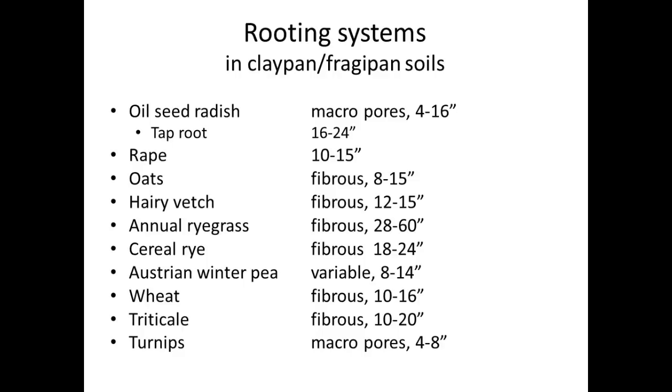Oilseed radish. One thing about oilseed radish, it will make some big radishes if you plant it early enough. Oilseed radish grows based on temperature. It's not a cool season crop. It likes warmer weather. The later you plant it, the smaller the roots will be. The more nitrogen you have left over in the soil profile, the bigger the roots will be, because they're a luxury feeder on nitrogen. They do have a main tuber, and then they can have a taproot that goes below that.